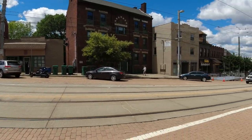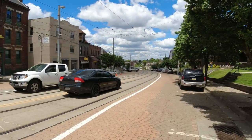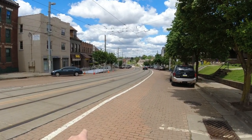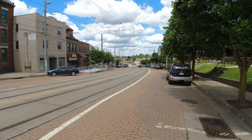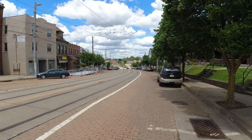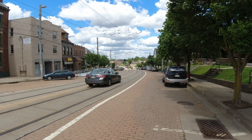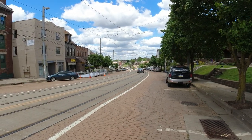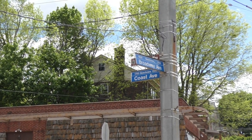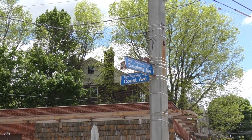I think I found the perfect spot. What do you guys think about right here? I'll place you guys down on the ground, kind of right here, close to the road. And I'll use my other camera to get some zoomed in shots of coming and going down the hill around the curve. And in case you're curious, this is the intersection of Broadway and Coast Avenue.